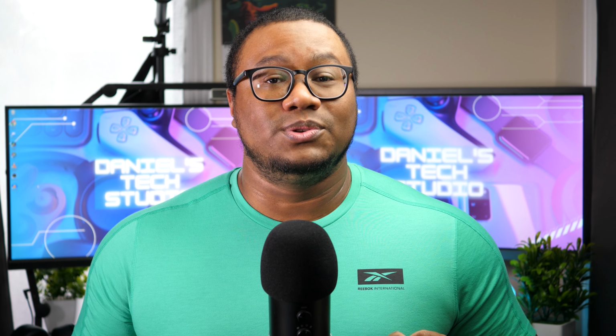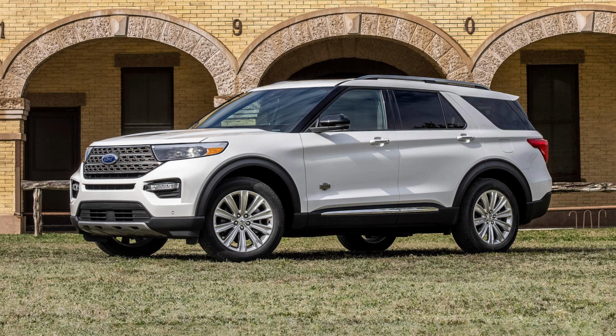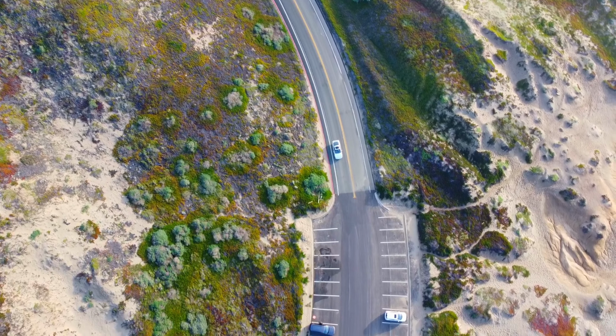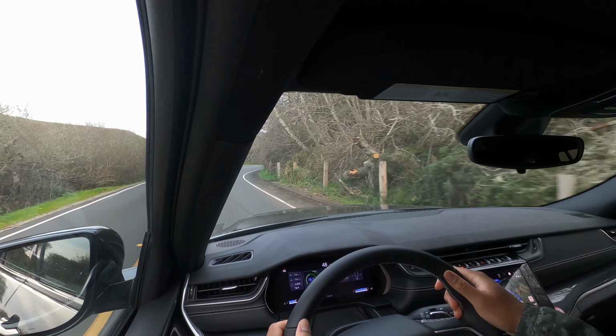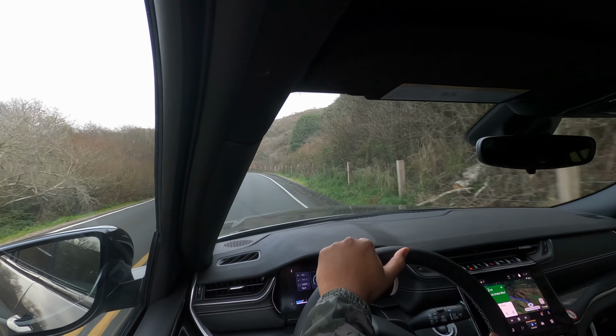Okay, so this is one of the very, very few SUVs that are rear-wheel drive that isn't a luxury car. I think the only other two would be the Ford Explorer and the Dodge Durango, which is already in the family. This can be had with all-wheel drive, but here in California, that's not really necessary. And I mentioned that because my first impression of how this car handles is it fucking rips. It shreds these mountain roads because of that rear wheel drive.